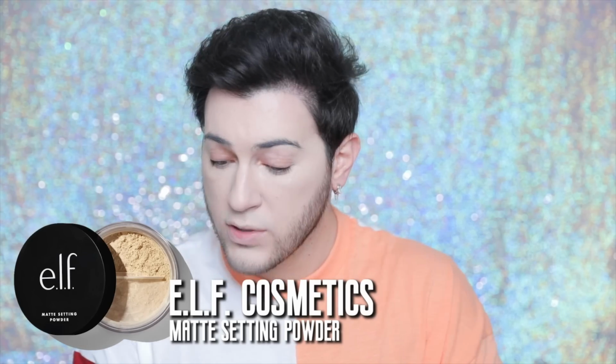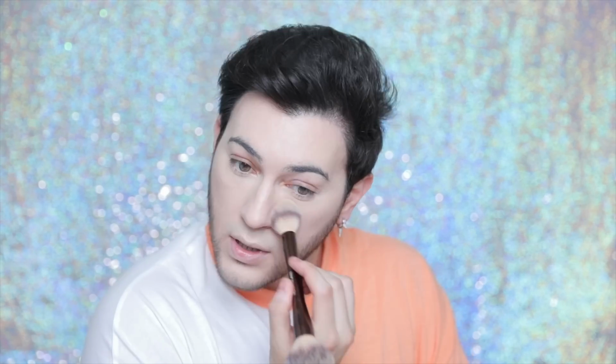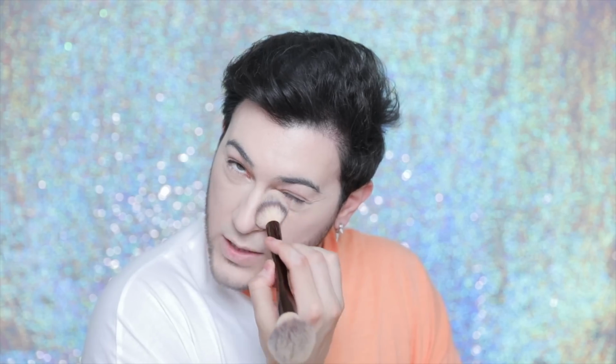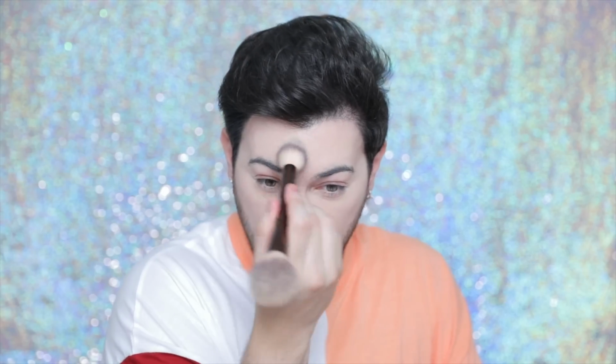Okay, next we're gonna go in with the matte setting powder. And we're just gonna use that lightly under the eyes and all over the face. Taking the powder off. We're just gonna lightly set our under eyes because I'm a crease ball. And it's gonna help because our face is a little bit on the dewier, softer side, so having more of a mattifying powder will really help for longevity for me specifically.